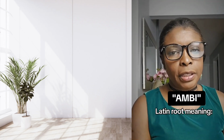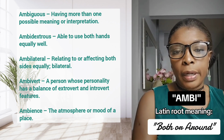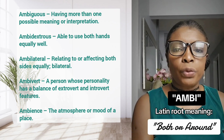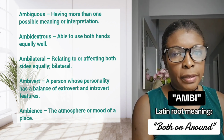Now, back to ambi. So some other words that have ambi include ambiguous, which I put frequently in my posts because ambiguous would mean it has multiple meanings or 2 different meanings or conflicting meanings. In this case, we're talking about having 2 meanings. So I usually post sentences that are ambiguous because you're not quite sure exactly what it means.